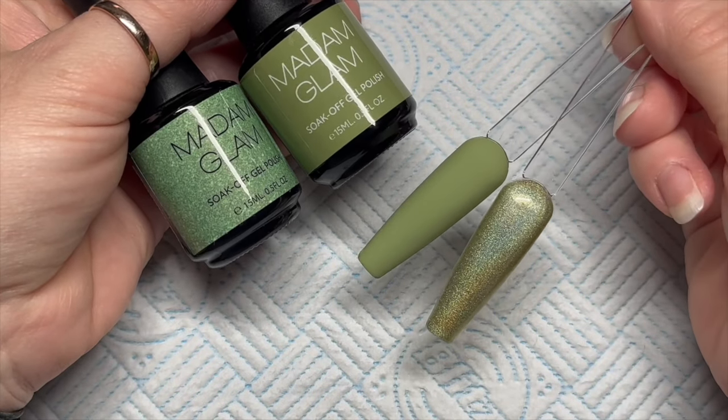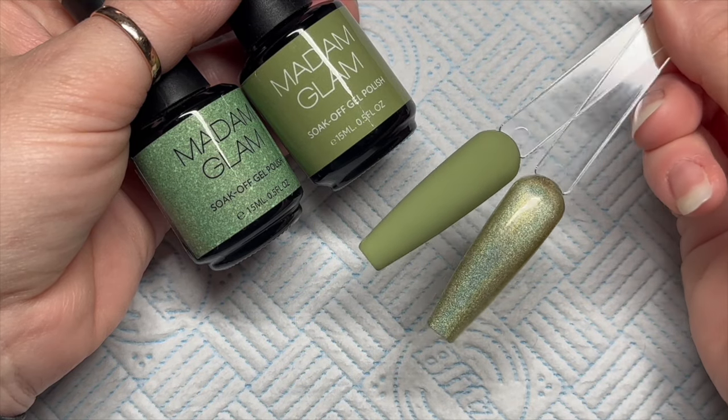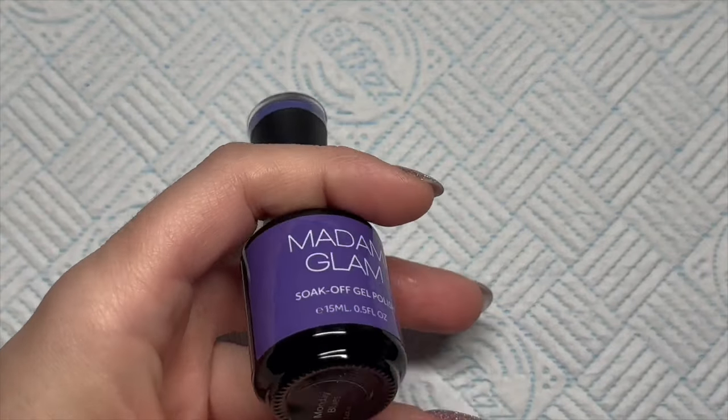Anyway, that's them together. I really like these two. I like them all, actually. This collection has got me really excited for autumn nails.